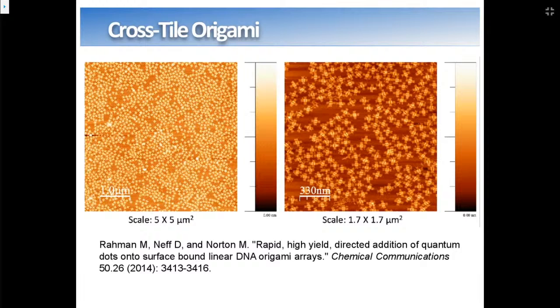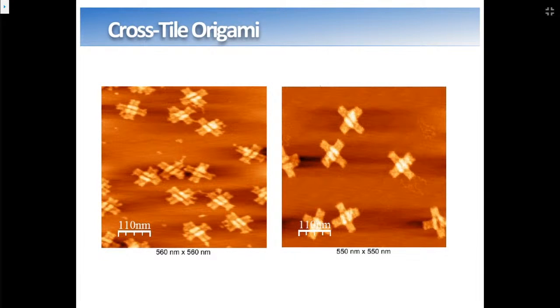So here are our AFM images of cross-tile origami produced by my colleague, Mike Norton. He's a professor of chemistry at Marshall University and also a co-founder of our company. He and another of our colleagues, Dr. Rahman, created these in 2014. And you can see the wonderful separation and precision that we have here with this design. And here's a close-up AFM image. Again, AFM is a tapping technology, and it's showing Z height, so things that are brighter are higher in Z height. And this is imaged on mica.